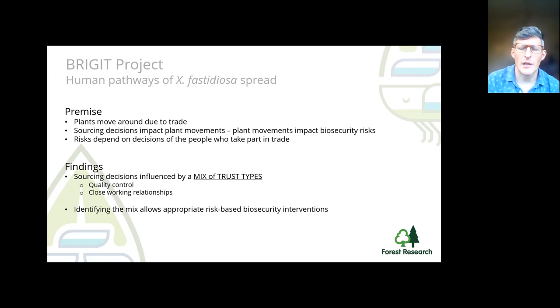The headlines of what we found in this work were that sourcing decisions are influenced quite strongly by the trust that people have with who they're working with in the trade. Trust is quite complicated, but with the help of some previous research we could categorize it into two types. One is around quality control, so you trust that you're going to get the quality of plants that you want. The second is trust around close working relationships, so you trust that the person you're working with is trying to do good by you and have a good relationship. Then we looked at how these different types of trust might impact biosecurity risks, specifically around Xylella fastidiosa, with the idea that identifying this different mix of trust types might allow appropriate risk-based biosecurity interventions.